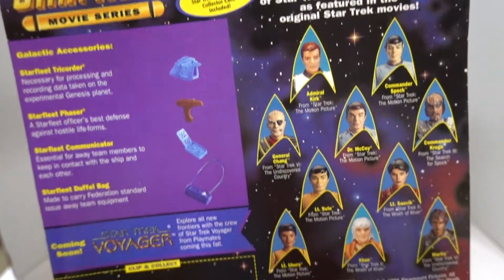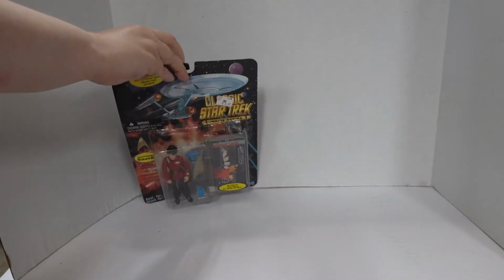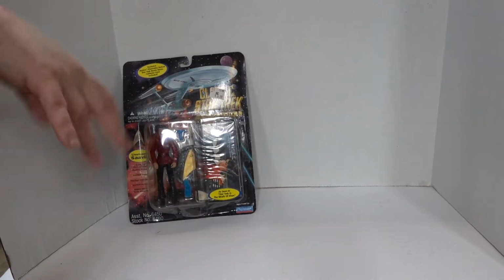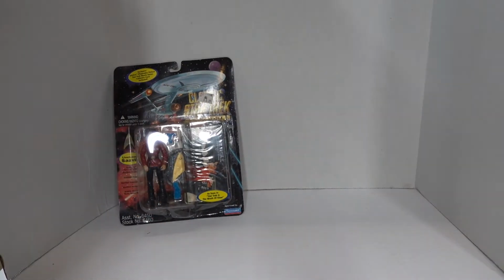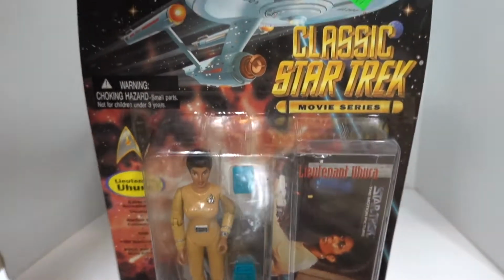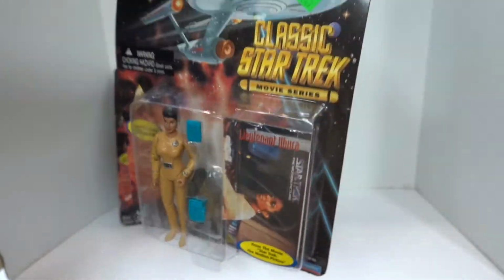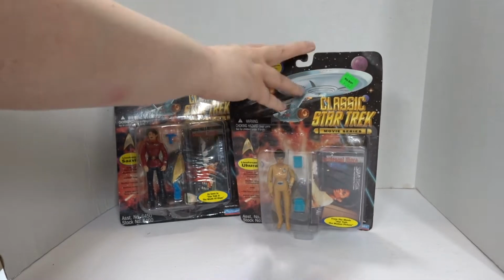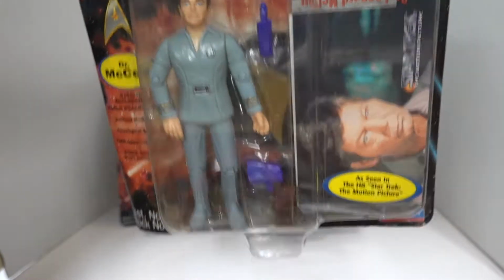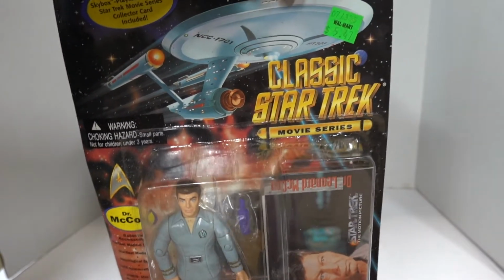Yeah, I remember the back of these boxes really well now. It's weird, I hate that I open stuff, but at the same time I had such good memories playing with this stuff because you forget what the packaging looked like. And then here's Lieutenant Uhura. I've never seen enough of classic Star Trek to really get how they pronounce her name officially. I think it's a hard U. Oh my, these boxes all need a good cleaning. Who are you? Dr. McCoy. Yes, that makes sense.